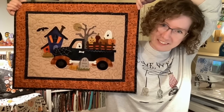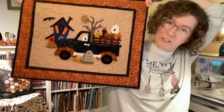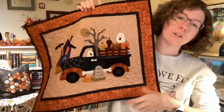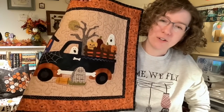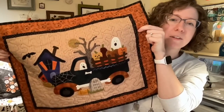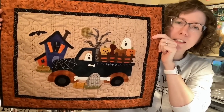Oh my goodness. I love the little ghost faces. I did not put a pumpkin stem on this one because I forgot to draw it and I didn't notice it until I was stitching. And then it's like, well, whatever. Some pumpkins, their stems break off, and maybe that one did.